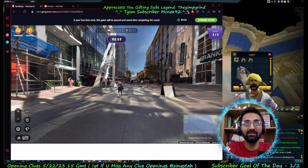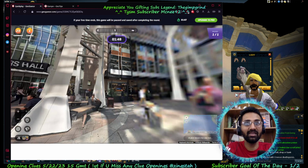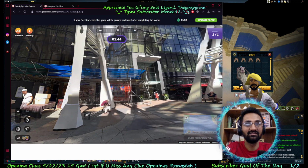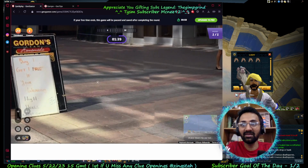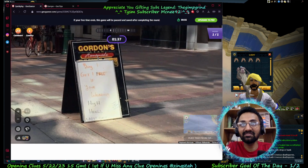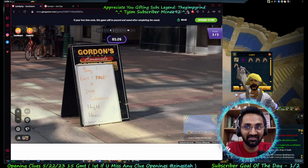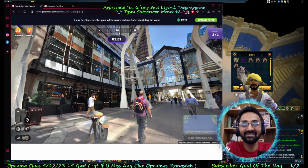Okay, it looks like we're walking. Oh wait, we can't even move. Literally, we can't move. Okay. So we gotta just know by looking at this. Gordon's clean, buy one, get one free, ladies only. Get one free if you're wearing high heels. What? So if you're wearing high heels, you get buy one, get one free, ladies only. All right.